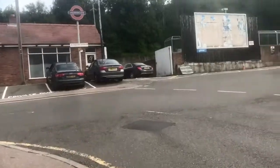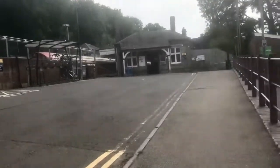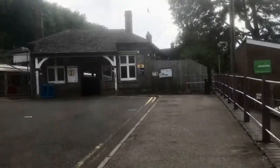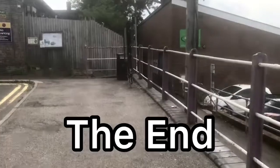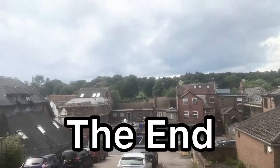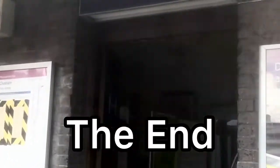Okay, this is it. On my right it says Chesham station, and the train's just pulled in, so that's good. It can take us back. Here we are. See up to the top. That's where we were, at the top of the park, and now to Chesham station and home.